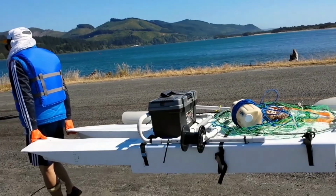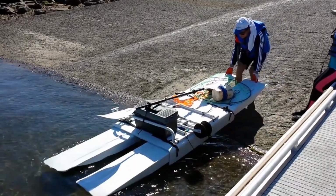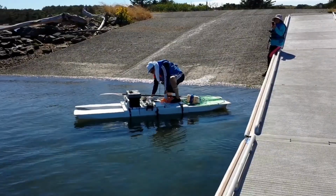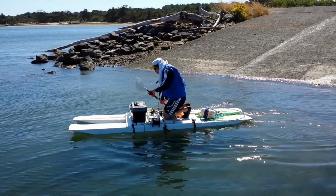With the addition of the accessories such as the paddle, the crab ring, and the new seat, the weight of the boat is around 36 pounds. It was good that I have a helper to move the boat.